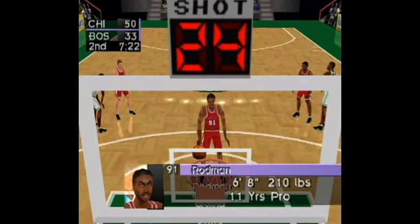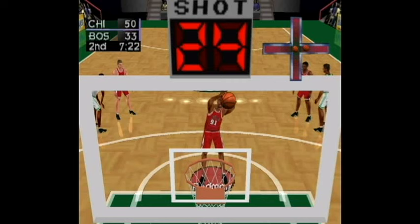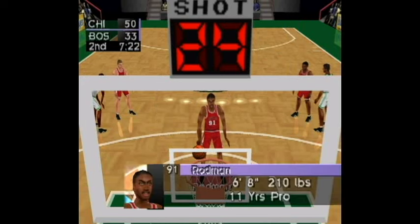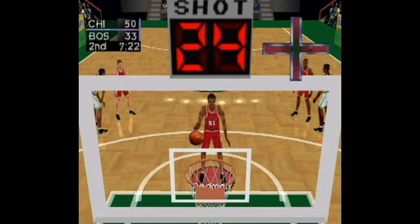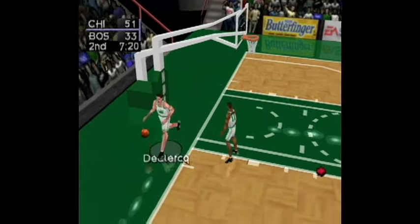Rodman going to the line for the first time tonight. He puts up the first of two free throw attempts. Mercer checks into the game for the Celtics. Miner comes in for the Celtics. Number 23 is coming into the ball game for the Bulls. Burrell is coming into the ballgame. Rodman hits the second one.